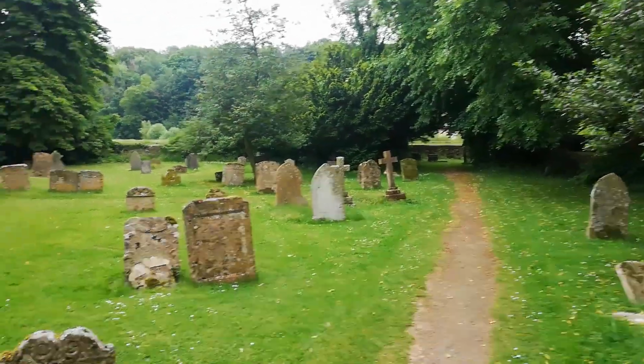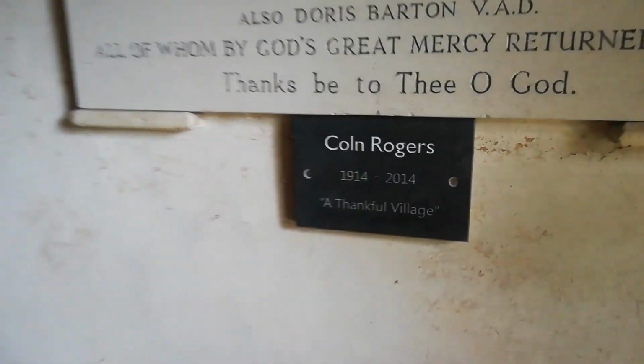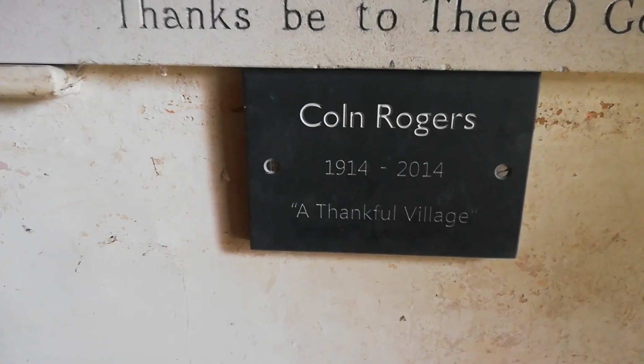Remote and beautiful place. Looks like it's open actually, as long as it's out of doors. Oh yeah. There we are straight away, look. Coln Rogers, thankful village.